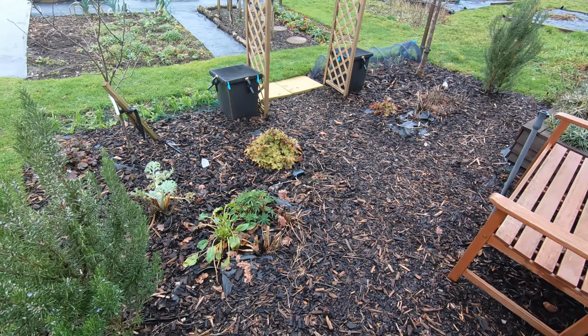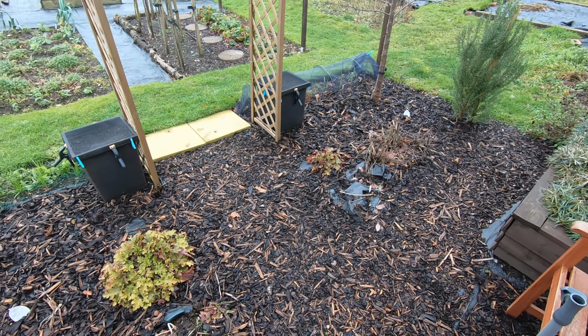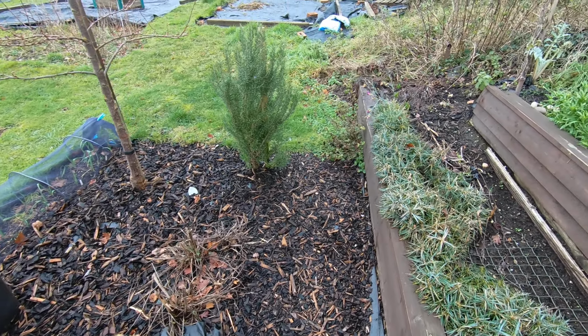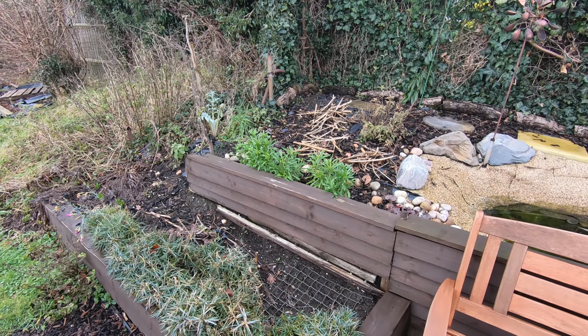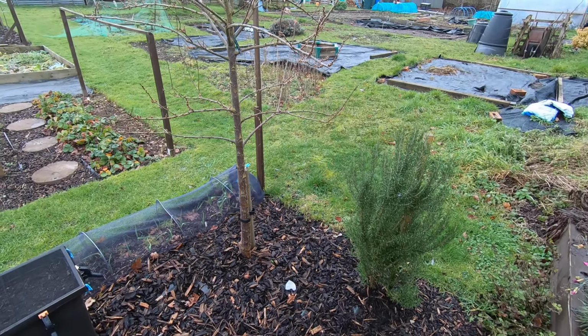So this whole area in the next month or two is going to be transformed. We've got sedums, salvias, lavenders, various things are going to go in here. The wallflowers on the back there have been uncovered from their net, and so far the foxes haven't decided to rip them to bits.